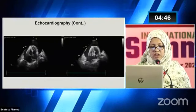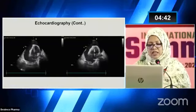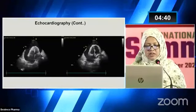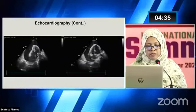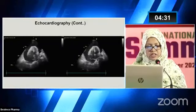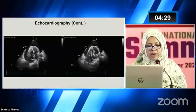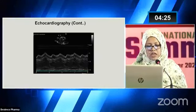So in this view, we appreciate the swinging heart, that is, there is large pericardial effusion, and there is diastolic collapse of the right ventricle as well as the RA collapse in the systole. So this was a case of cardiac tamponade, and this is the picture showing that there is RV collapse in the M mode.